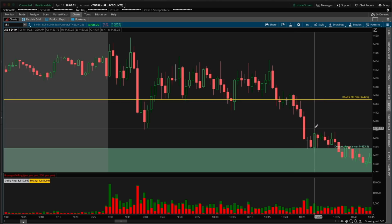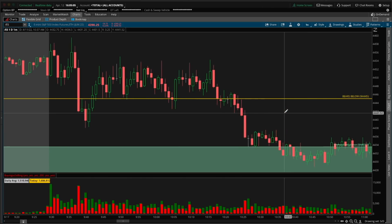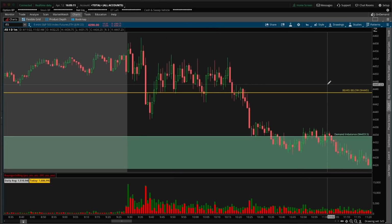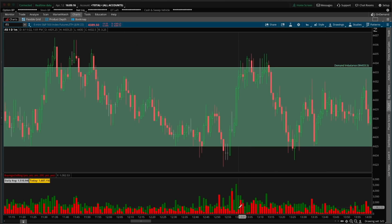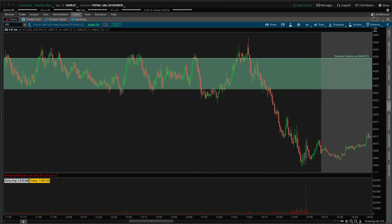I exited 80% of my position as soon as we hit demand, and I kept 20% runners because this bounce at demand was extremely weak. It was not met with buying, and we failed to bounce out of it. Those other equities were very weak as well, and then we just consolidated in this demand. Before power hour, we had a very clean end-of-day sell-off.